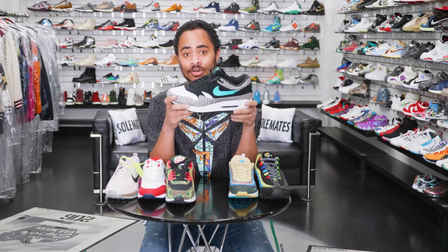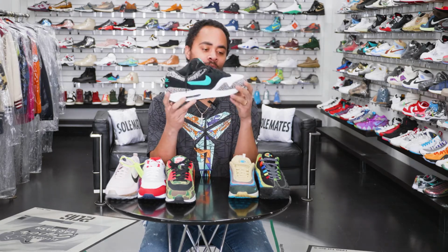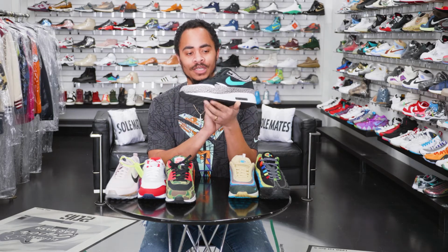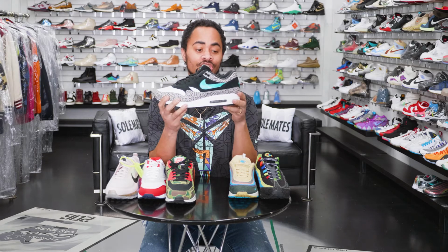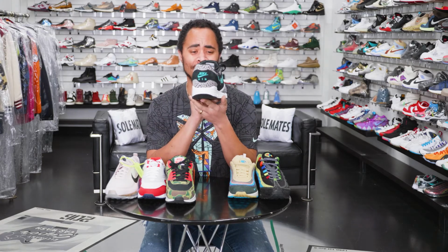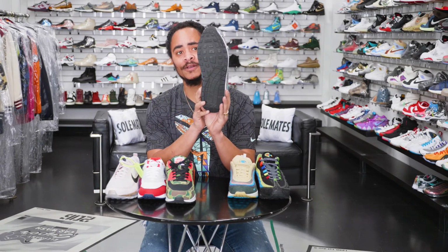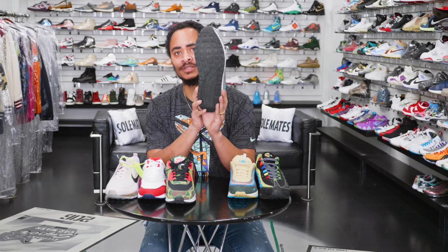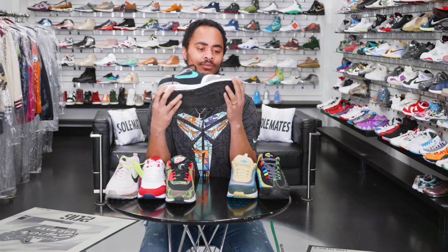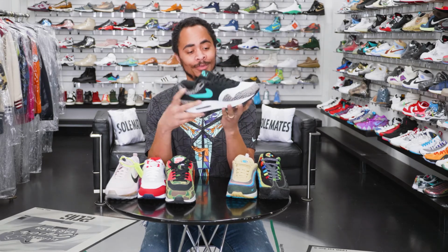This joint is dope. This is one of my favorite sneakers, man. This Safari, this elephant print, this is dope. This colorway, I mean, come on, man. With the Nike Air in the back, you can see that this one's used. I have one on ice, too, that's dead stock. I might have to pull that out if I ever get rid of this. It's got a few creases, but I keep this in good condition. But yeah, this is one of my favorites, man.